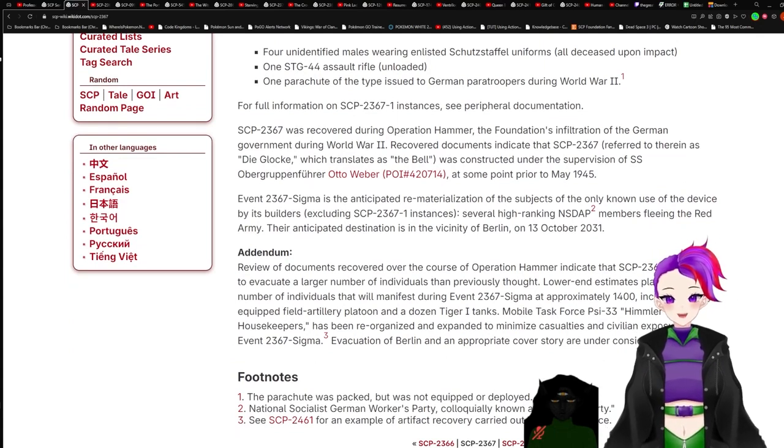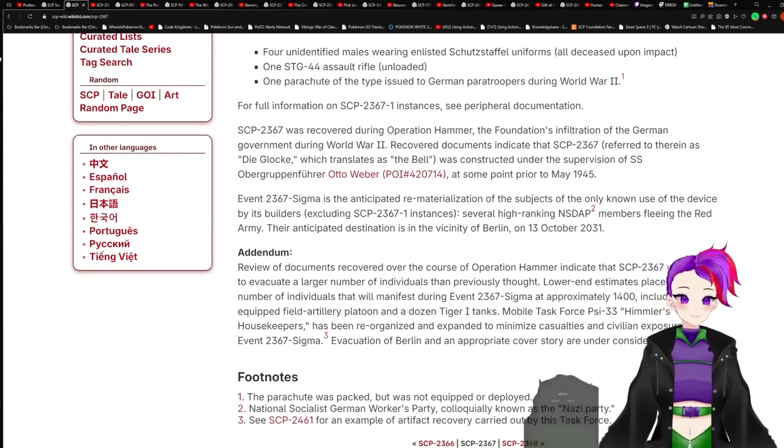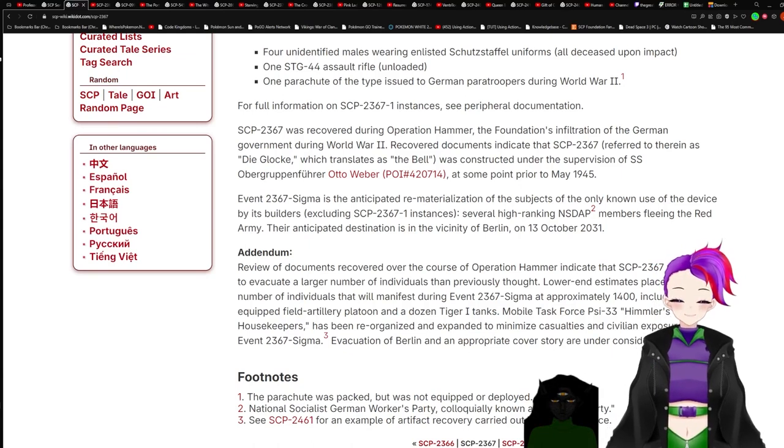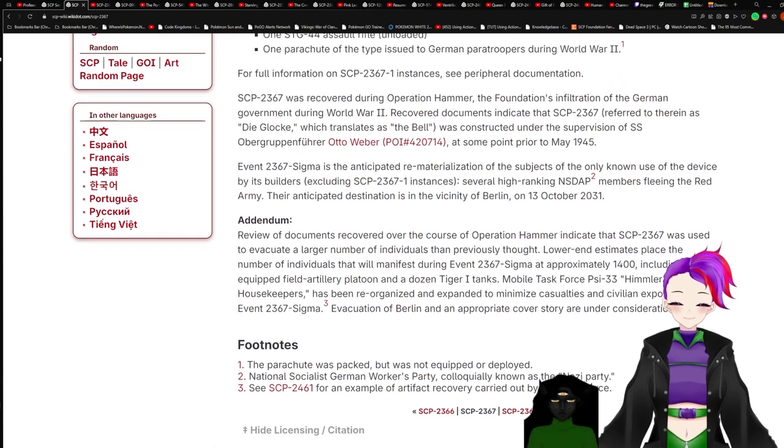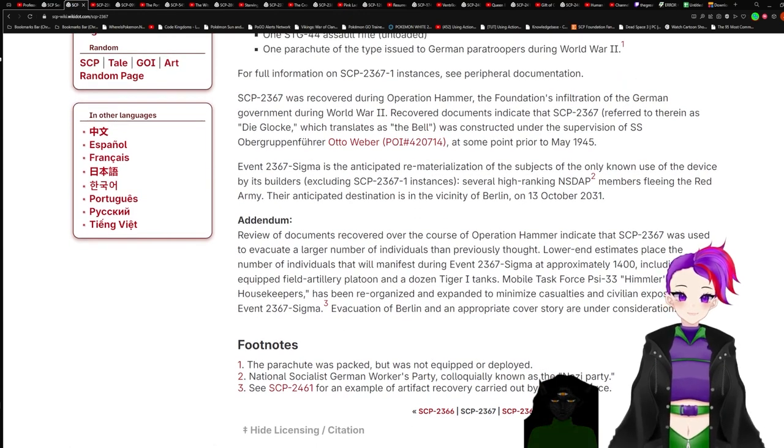SCP-2367. For full information on -1 instances, see the referral documentation. Referral documentation? Apparently. Peripheral documentation.